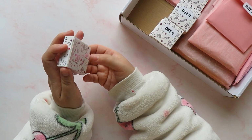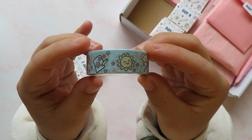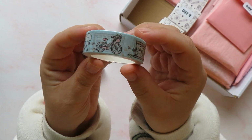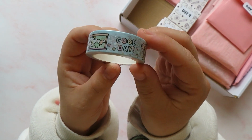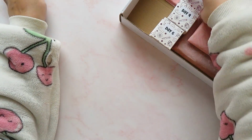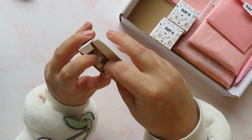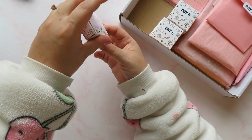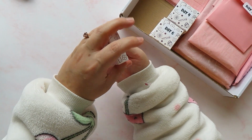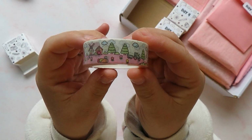Oh, this one's cute. So this one is very springy. And we've got a blue washi. We've got some weather on it. Bike ride. Very, very sweet. And then that's going to bring us on to day 3. Day number 3 is this one, which is, I think, another springy one. Looks like we're having a day on the farm with this one.